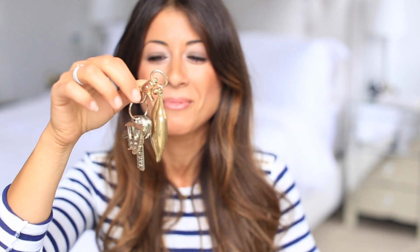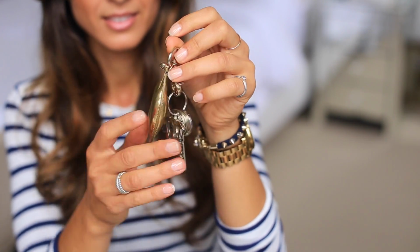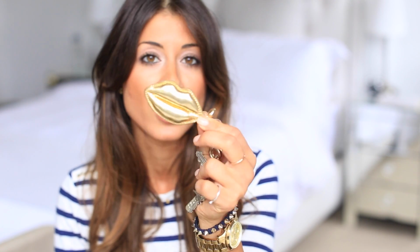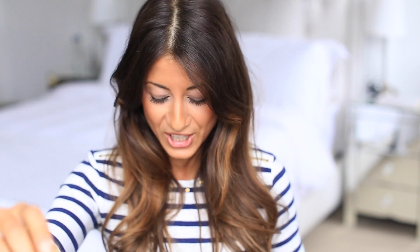Next, I'll show you my keys. So this is the keychain from the keys to the house. I do have keys to the office, but I think Alex left to the office early in the morning today, so he took those. I really like this, the gold lips keychain I got at H&M, and I have also a heart shape, similar kind of concept. It's like a faux leather, and those I have for the office. So yeah, that's the keychain.